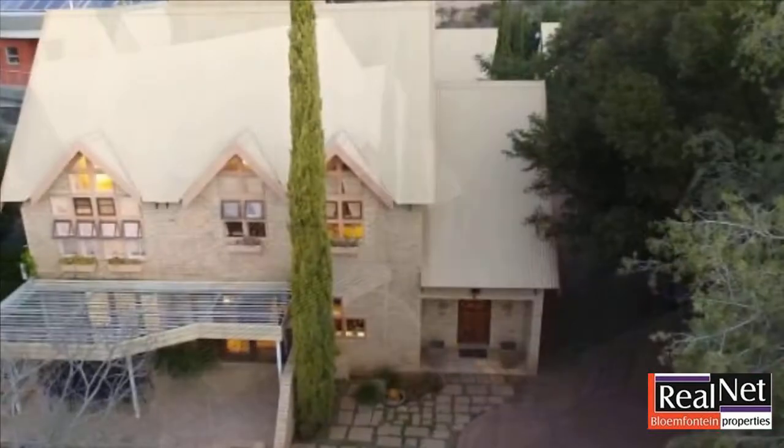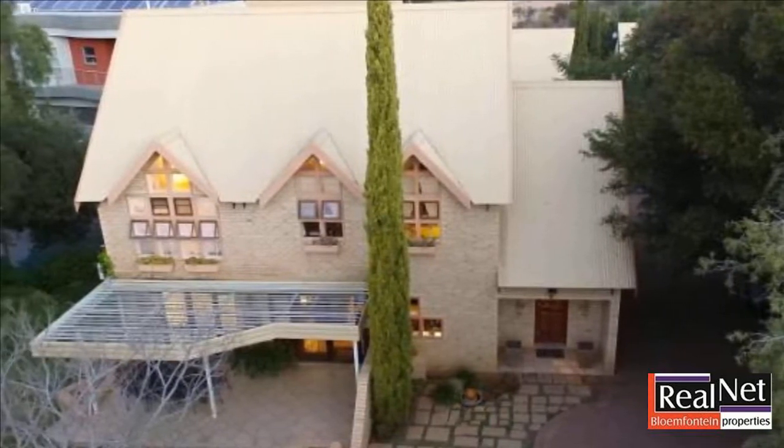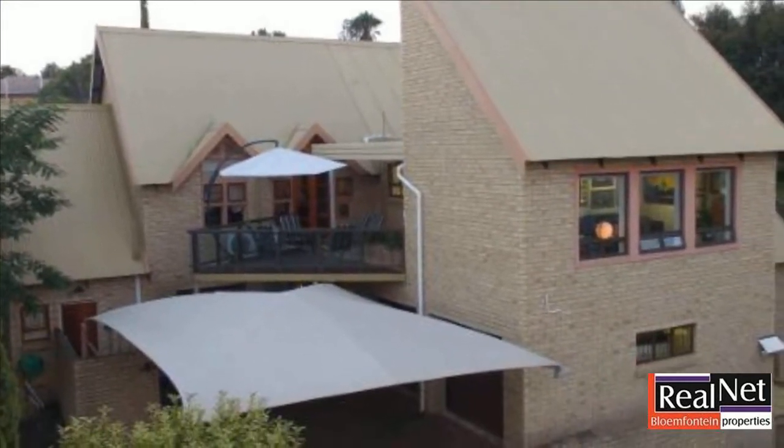Upstairs is a light and airy open-plan TV room and study with doors opening to a balcony deck, complementing the 2 bedrooms, full bathrooms and guest toilet. Double garage and double carport cater for the family vehicles.